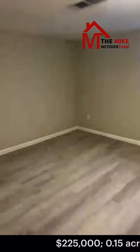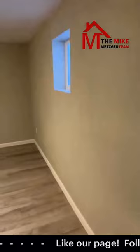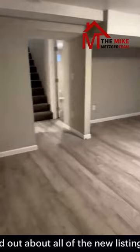Room here that kind of goes all the way back there. Let me step back, give it a little more perspective. $225 seems like a great value as far as what's going on, so that it'll move even with the interest rates where they are, which they've come down a bit, so it's actually not as bad.